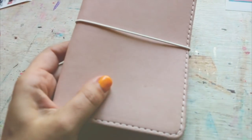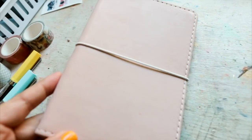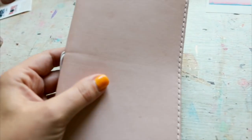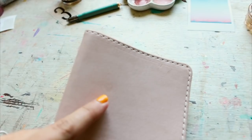All right, I'm gonna turn y'all around and show you the notebook in natural light. This is the notebook in natural light. You can see it looks kind of pink almost. Nothing has been done to this. You can tell a difference where the elastic was, but there's a little dot of water that got on it yesterday. But yeah, that's natural light.